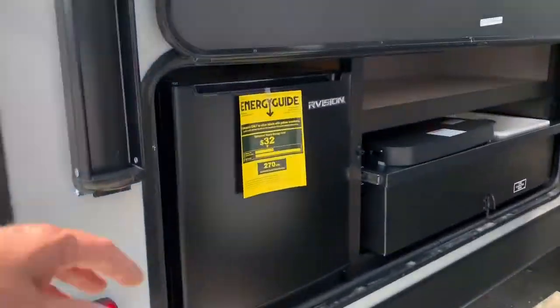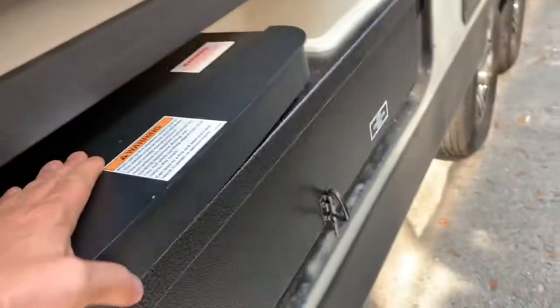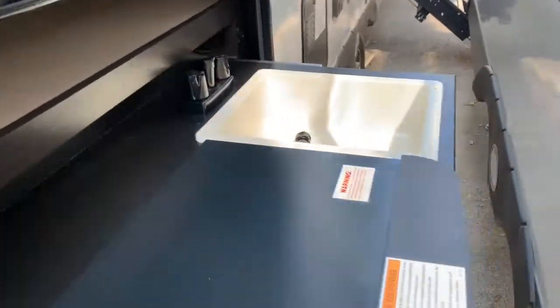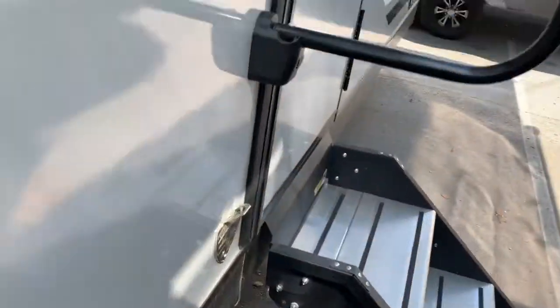Now, the outdoor kitchen's got a sink, a refrigerator, stove, and an extra storage space, so you can cook outside underneath your covered patio. It's pre-plumbed for propane, so we can even add a barbecue pit on it for you, so you can have plenty of cooking space.